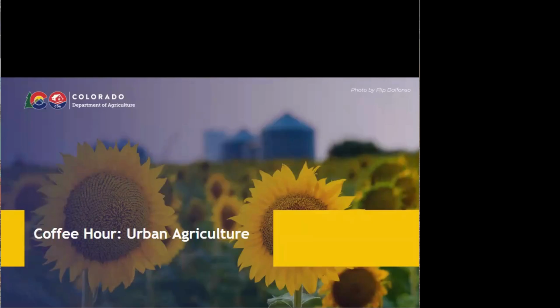And today we have one of our own. We have the Colorado Department of Agriculture's Urban Agricultural Program Specialist, Emma Hardiman. And she is going to provide an overview of urban ag, including definitions, real-world examples, and importance within communities. And she will also share how conservation districts can get involved in supporting urban growers in their area.